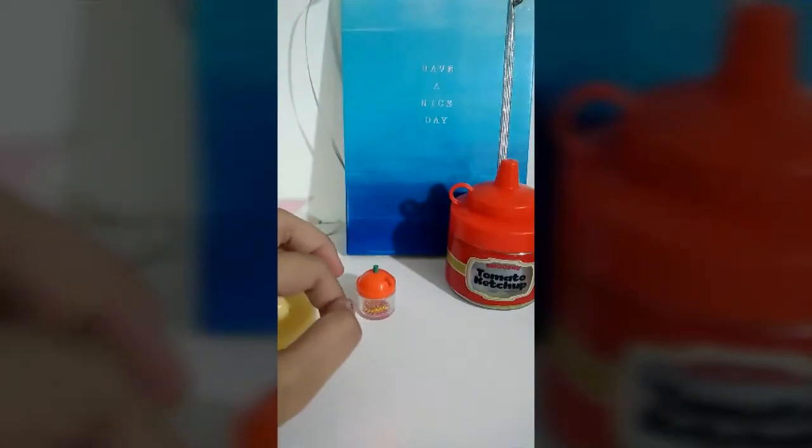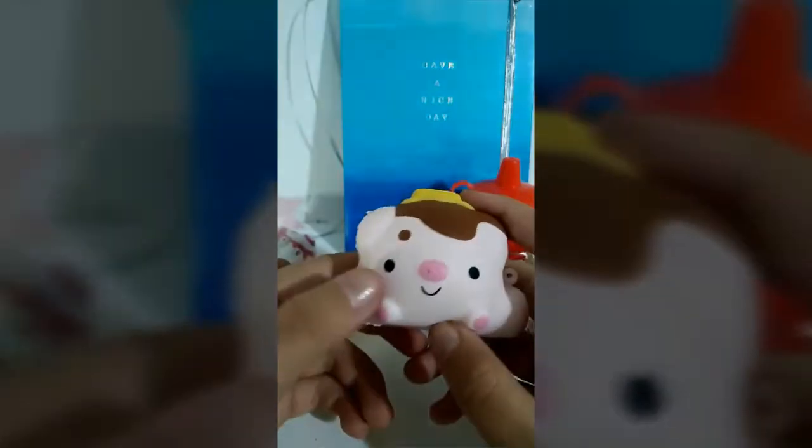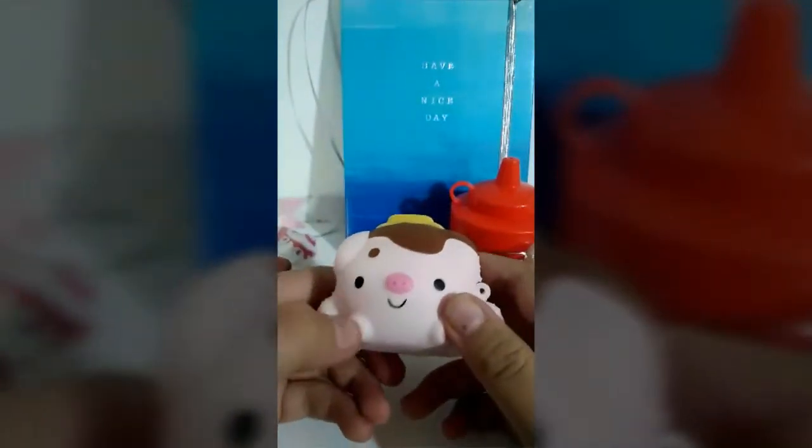Oh my gosh, that quite scared me a bit. Here's two ball chains and this cute mini bottle thing. A blind bag thing. Then this squishy mini surprise inside. Yeah, I'm guessing that's this one. So cute. Ooh, it's super slow. Let me smell it. Ooh, it smells like cherry.